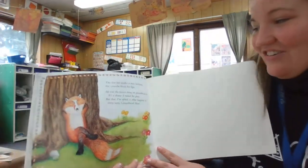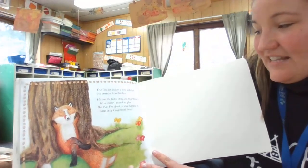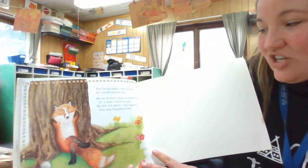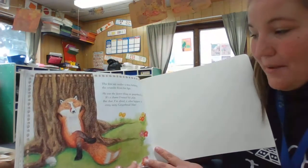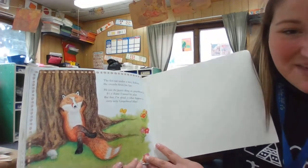Uh-oh, the fox sat under a tree licking the crumbs from his lips. He was the fastest thing on gingerbread feet. It's a shame I ruined his plan. But that, I'm afraid, is what happens to every tasty gingerbread man.